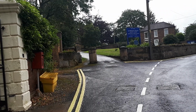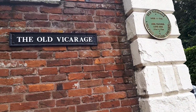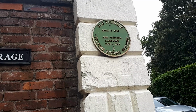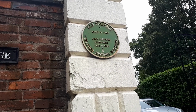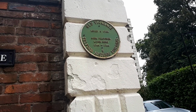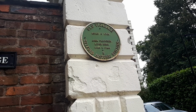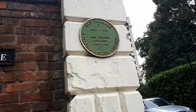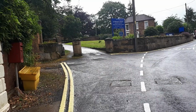So in front of us is St Michael's Church, but before we have a look at that, just look at the old vicarage here. Built circa 1700. John Fletcher lived here 1760 to 1786. Telford historic building. Now, I don't know anything about John Fletcher, but he must have been an important man in local Madeley history for this to be here. So if anyone's got any information about John Fletcher, please share it. It'd be interesting to know more about the guy. But now we're just going to go over there.